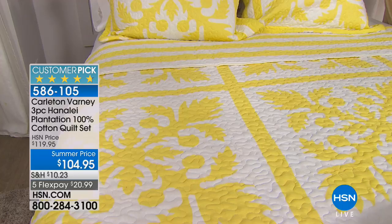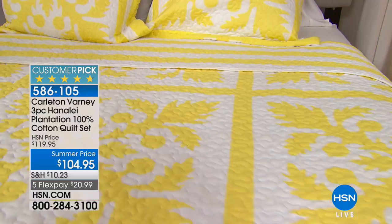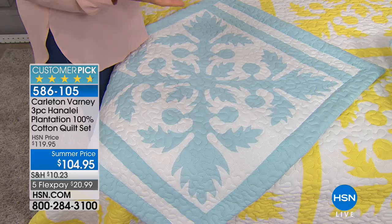And one thing Carlton loves is color. And so he designed two color patterns in this Hanalei plantation. This is a Hawaiian-based quilt. It's done in this sunny, pretty yellow. And then Carlton's favorite color, which is this blue. And he goes back and forth calling it an aqua blue or a sky blue. And this pattern is actually a Hawaiian pattern. It represents breadfruit. I think that's so neat. It has a lot of story to it and legend, which most quilts do.